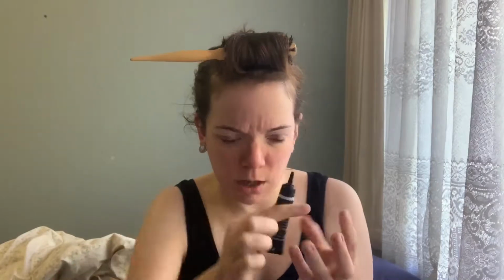Do eyeshadow primer. I haven't used this one yet before, so it's the Morphe eyeshadow primer. Got it the other day at Mecca because I need a new one. So that, give it a go.